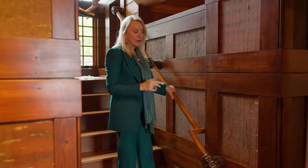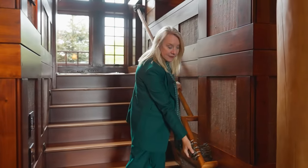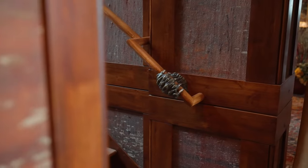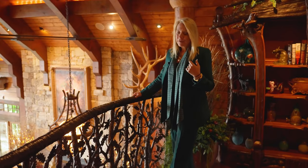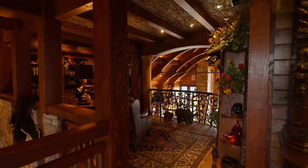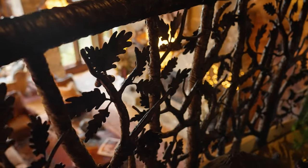Throughout the home, you're going to find the use of the cherry bark, poplar bark, as well as the golden bark. Favorite piece, bear claws to support the railing. Everything is custom. The railing found in the balcony overlooking the great room is made by a master craftsman. You're going to find oak leaves, acorns, and a nice tree feel, all created by steel.